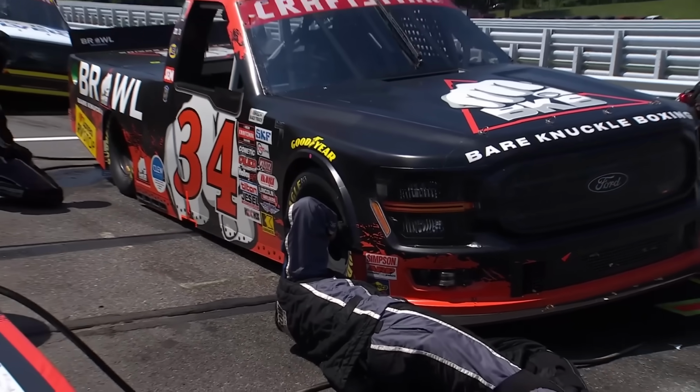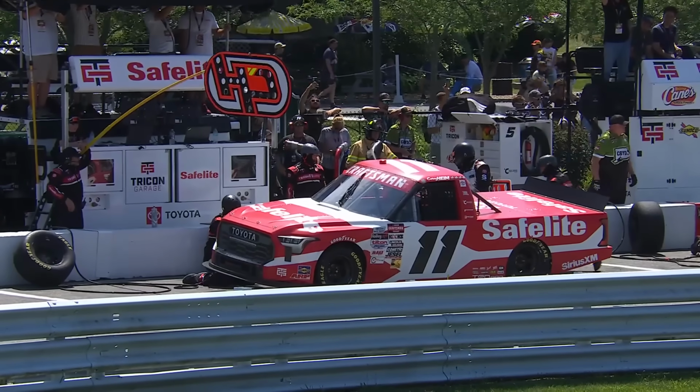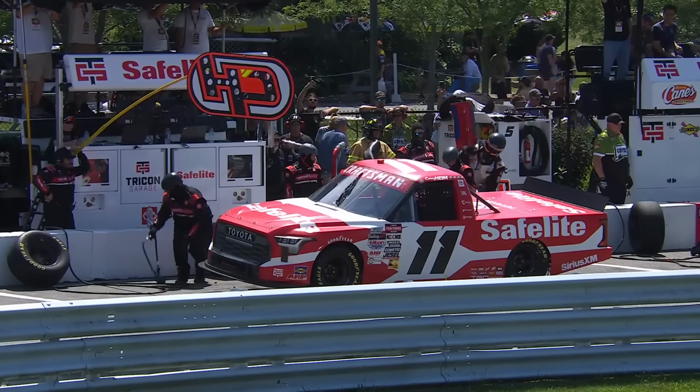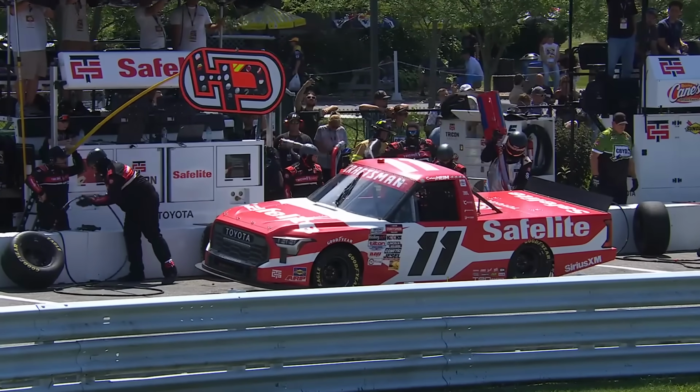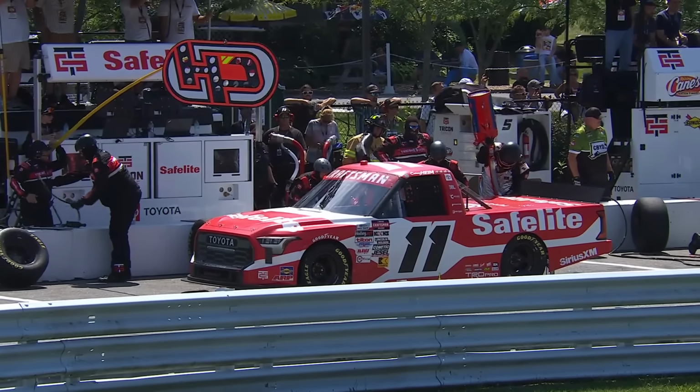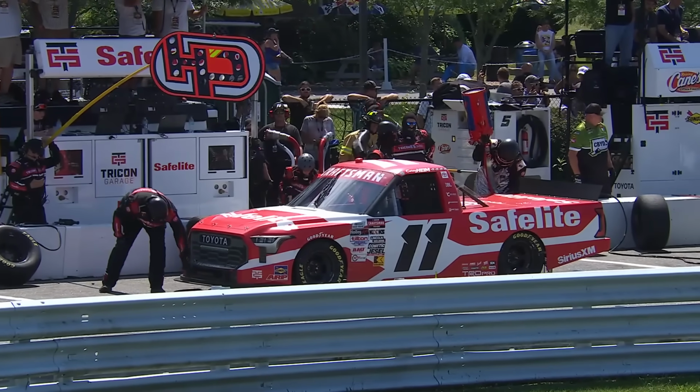As far as the 11 of Corey Heim, what a dominant run. 71 laps led. He swept the stages so far. He's been here before and not taken it home, so let's see if he can come home with the win here today. But they debated changes. He said no, he feels good about that truck, so he's just going to get tires and ride this one out, guys.